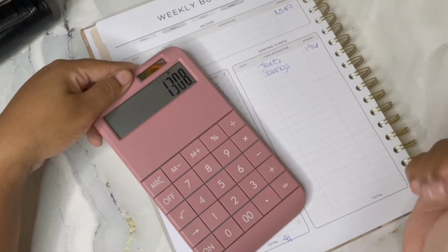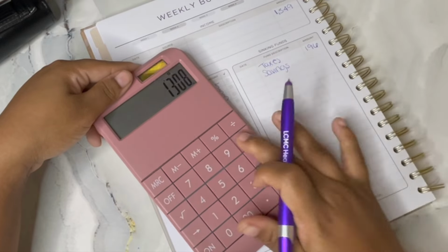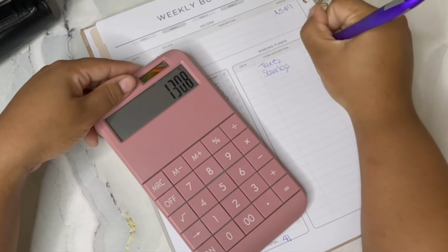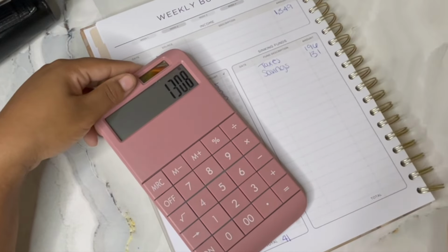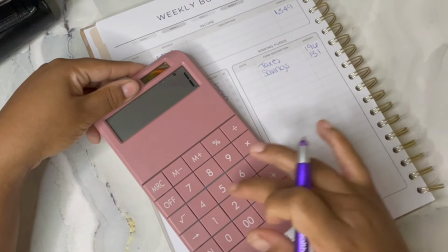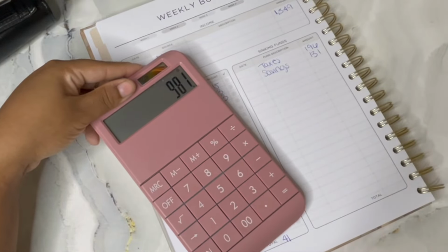And then I'm going to take the $1,308 and do 10% of that. That is going to go into my savings, and that is a total of $131. So those two numbers are out of the way.